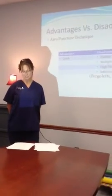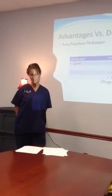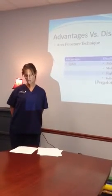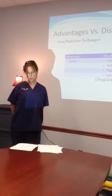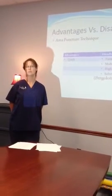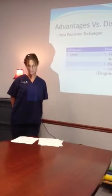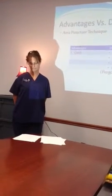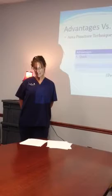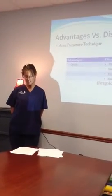Disadvantages: you're more likely to infiltrate with the use of sharp needles. You have more painful cannulation. Stenosis, which is a narrowing of the fistula, will form; it's more prone with the use of sharp needles. Another disadvantage, higher risk for access failure. It takes longer to stop bleeding post-treatment when the needles are pulled. And also you run the risk of infection. The area puncture technique, some advantages and disadvantages of it. The advantage, it's quick. Disadvantages, it's painful, you have multiple aneurysm formation, and it has the greatest risk for access failure. Infection is also a possibility with this type of cannulation. This technique should be avoided.